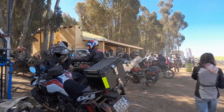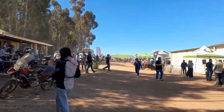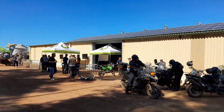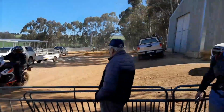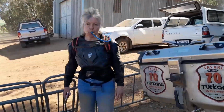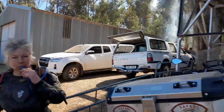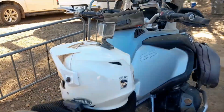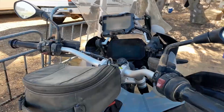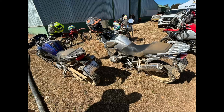Right, we are back at the starting point. This is the meetup. Very, very dusty bikes. Lots of dirty people. Oh, look at that. Yep. And look at these poor machines. Very dusty. Well, that's the end of the dirt riding for the day.